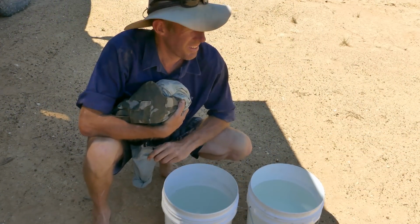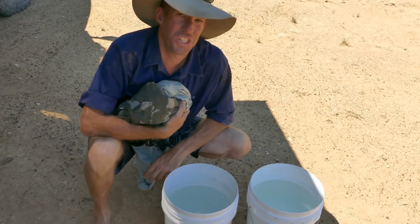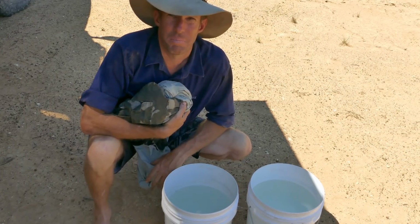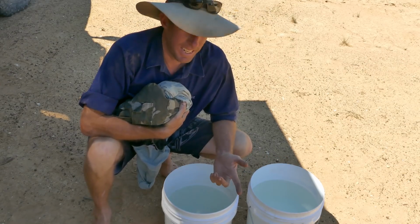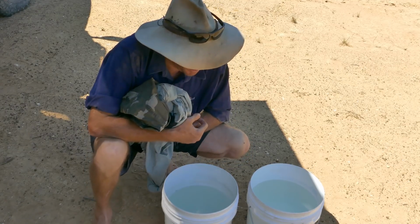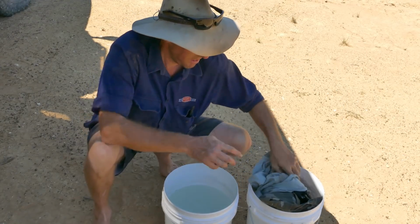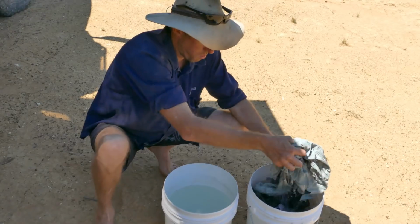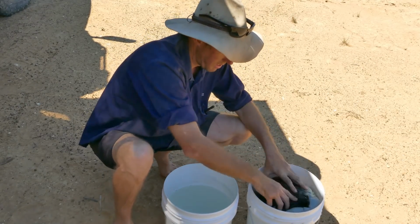So while we're stopped here at the Alaska Hot Springs, we decided we'd better do some washing. And for that we need a twin tub. Hence the 2 buckets. This is our twin tub. So how do we do it? Well, the first tub is obviously just to rinse the dirt and muck off your clothes. So just stick it in there and give it a little bit of a wash, just to get all the dust and stuff out of them.